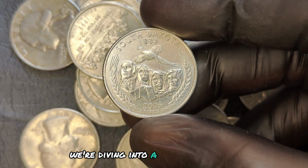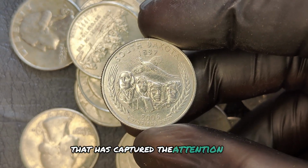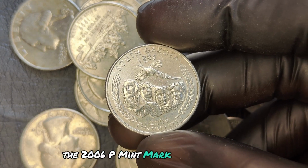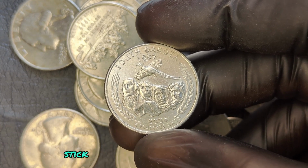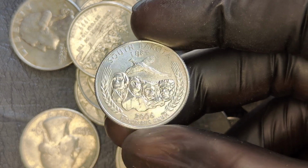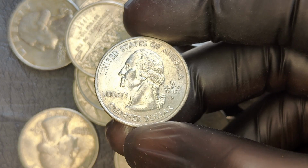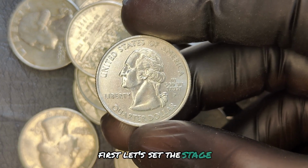We're diving into a remarkable coin that has captured the attention of collectors and investors alike, the 2006 P Mint Mark quarter. Stick around as we explore its history, unique features, and why this quarter is worth millions of dollars. First, let's set the stage.